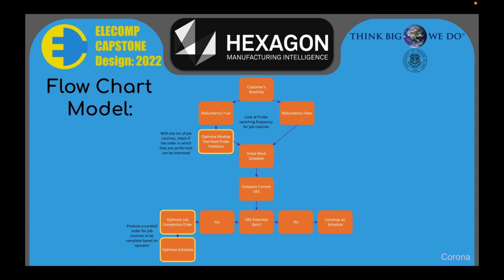Next is optimizing the tool rack of the probe positions. This will save less than a minute, however, over time and over a year it can save a lot of time. So this is to develop the initial work schedule.